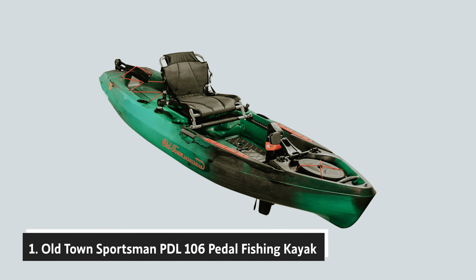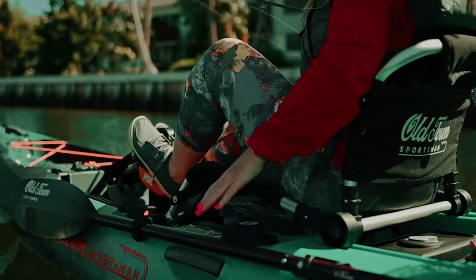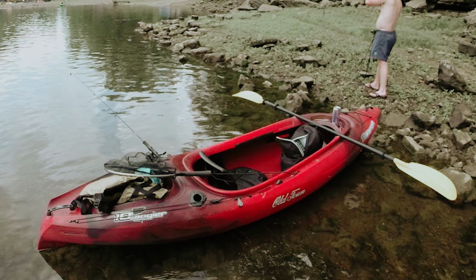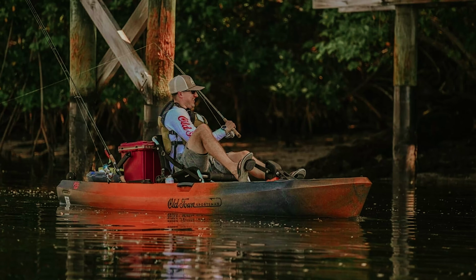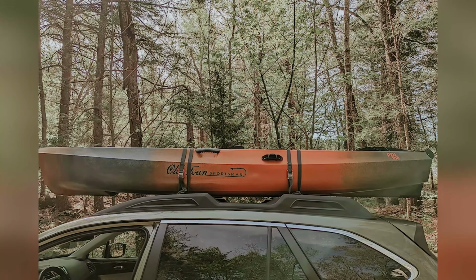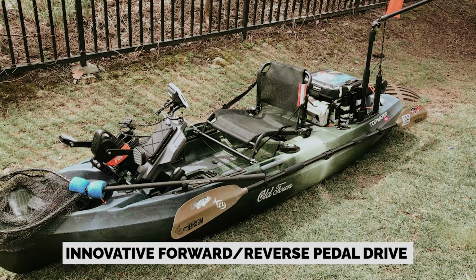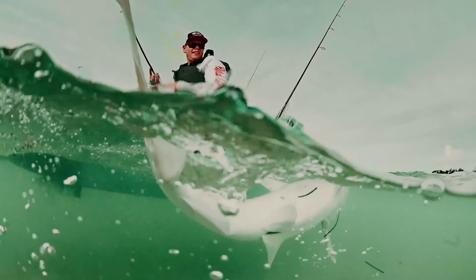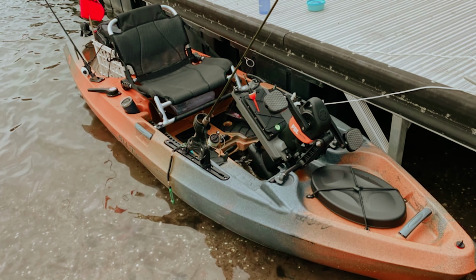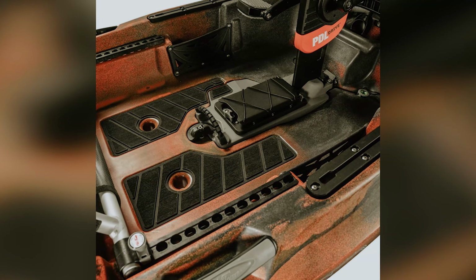And finally, the number 1 of our list, Old Town Sportsman PDL 106 Pedal Fishing Kayak. If you're on the hunt for the perfect fishing kayak, the Old Town Sportsman PDL 106 could be your ultimate water companion. Weighing in at just 107 pounds and made from durable single-layer polyethylene, this pontoon-style kayak ensures a stable and quiet experience, ideal for hands-free fishing adventures. The innovative forward-reverse pedal drive allows you to navigate effortlessly, leaving your hands free for casting and reeling in your catch. Designed with your convenience in mind, the Sportsman PDL 106 features customizable accessory tracks, enabling you to personalize your setup according to your fishing needs.